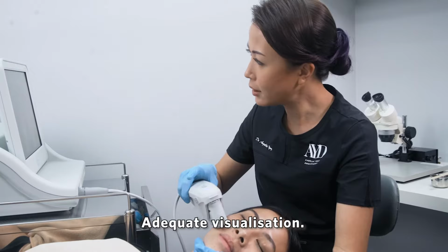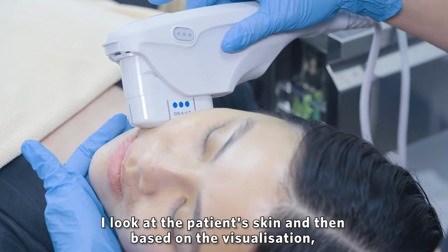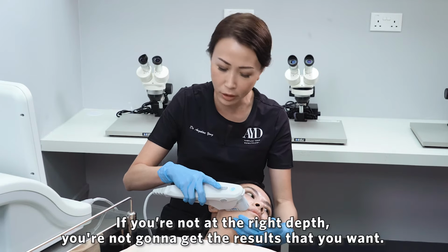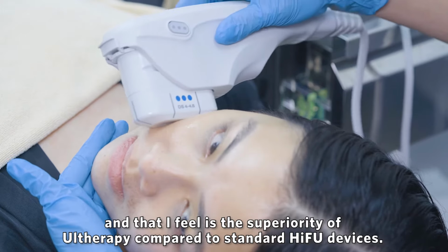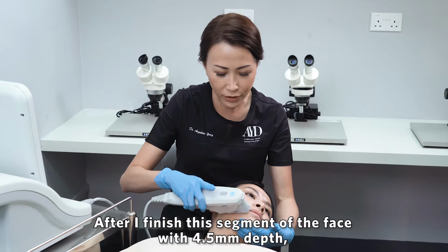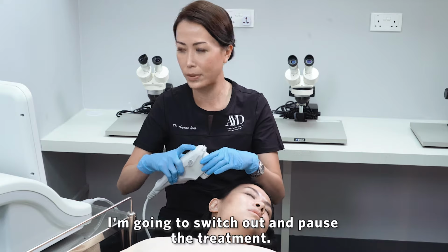Again, adequate visualization. I look at the patient's skin, and based on the visualization, if I'm at the right depth, I would then fire. If you're not at the right depth, you're not going to get the good results that you want. So it's very important that you visualize as you go along, and that I feel is the superiority of Ultherapy compared to standard HIFU devices. After I finish this segment of the face at 4.5 mm depth, I'm going to switch out. I'm going to pause the treatment.